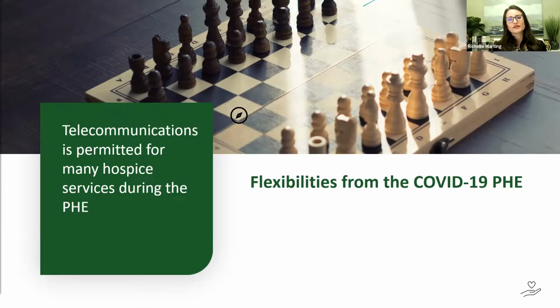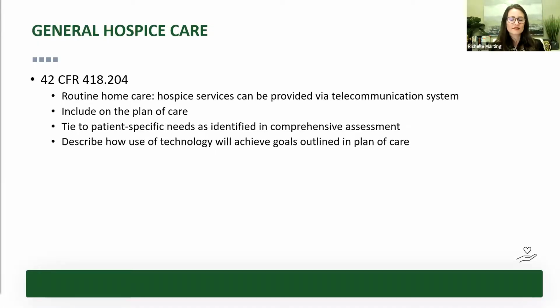So let's talk about flexibilities specific to the public health emergency, specific to hospice care, that allow us to use telecommunications more in the hospice and palliative care setting. Under the Medicare rules for hospice care, we have flexibilities during the public health emergency specific to routine home care, that level of care under hospice, that those hospice services can be done via a telecommunications system. However, in order to do that, it must be documented on the plan of care that telecommunications services are appropriate and part of the plan for that particular patient getting routine home care. That flexibility is specific to the routine home care level of hospice services, not respite care and not general inpatient care. So I think that's important to keep in mind.